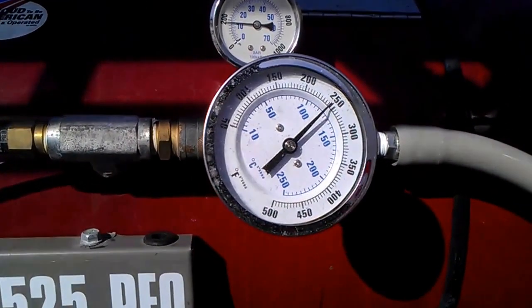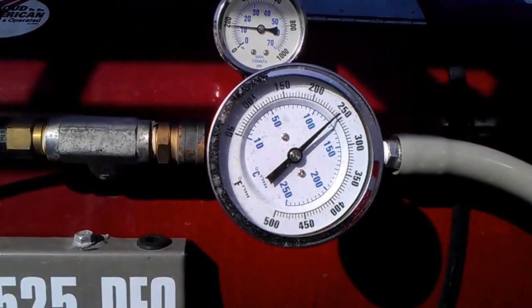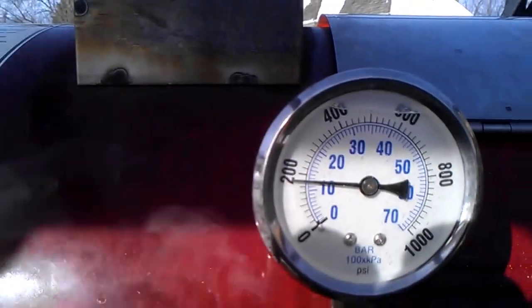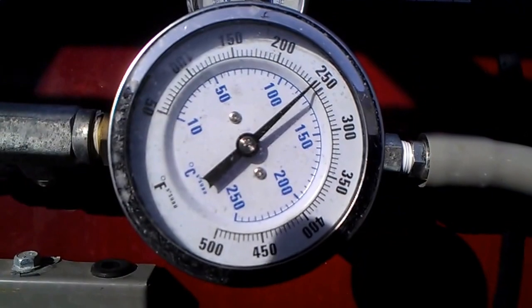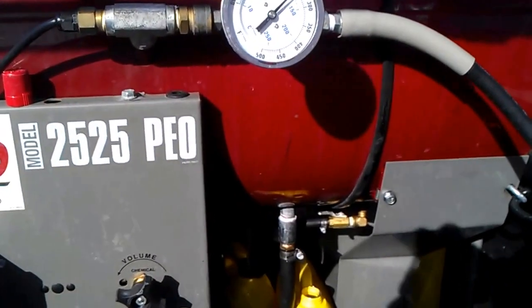The big difference between a steamer and a pressure washer is the steamer relies on temperature to remove the ice and not pressure. So here you can see a pressure gauge on our machine. We're running under 200 psi, looks like about 180. Our temperature gauge today is right around 250. We can turn the machine all the way up to 300, 325 if we choose to. So that's the big difference.